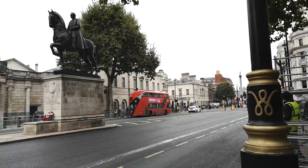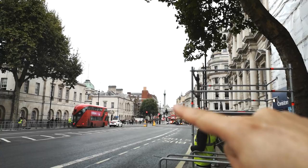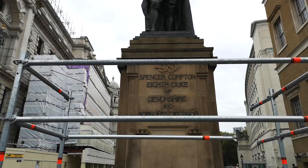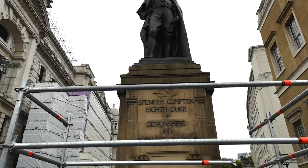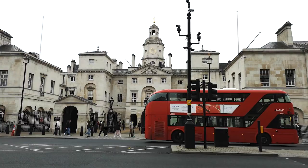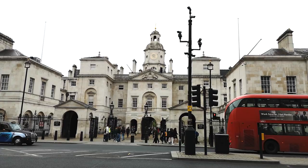Okay, let's keep going to show you what is going on over there. You see? Spencer Compton Cavendish, Duke of Devonshire, born 1833, died 1908. This is the old War Office building, the former Winston Churchill War Office.